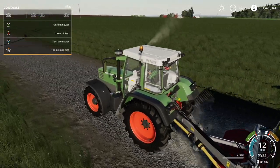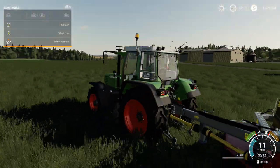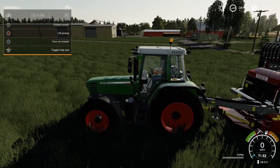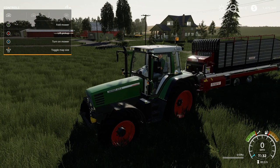As you guys can see, you can't hire a worker though. Cannot do that. Okay, so let's go right over here. Let's actually lower it. So that lowers the mower part of it, and then unfold mower, which puts it out to the side.